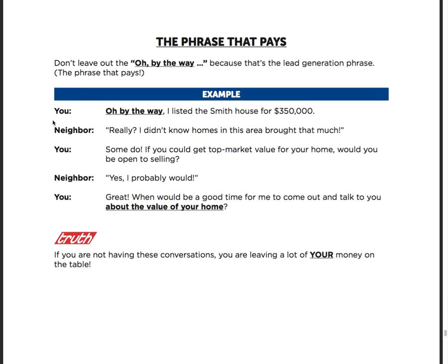So the phrase that pays. Don't leave the "oh, by the way" out, because that's the lead generation phrase. "Oh, by the way, I listed the home for $350." And they say, "Really? I didn't know homes..." What you're hoping they say is, "I didn't know that homes in this area brought that much." You're trying to engage them, get some interest out of them.